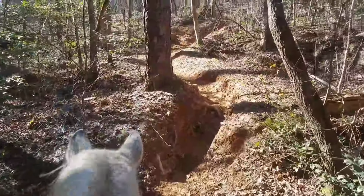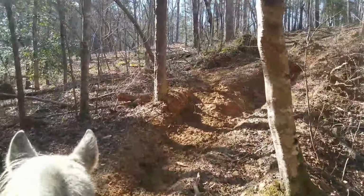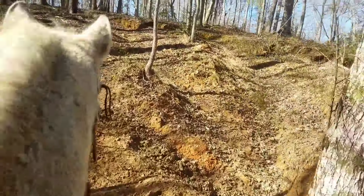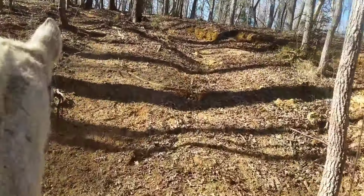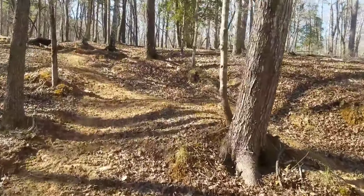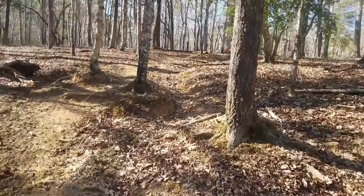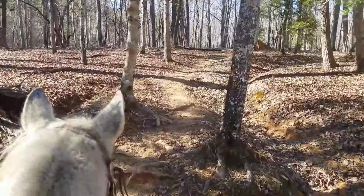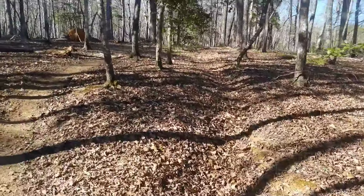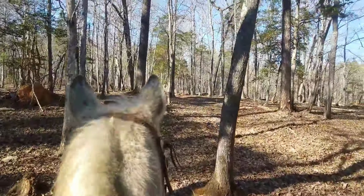All right, this gets a little bit rutted out up through here. It's just this trail gets a lot of traffic because it's the only trail coming up this way from the old horse camp. And so, I mean, you can see where they've moved the trail from the old rutted spots. Once you get up here, it flattens out good again.